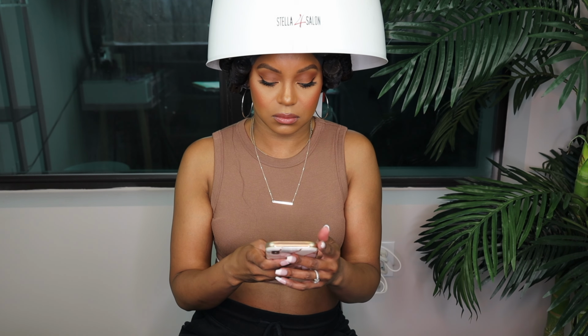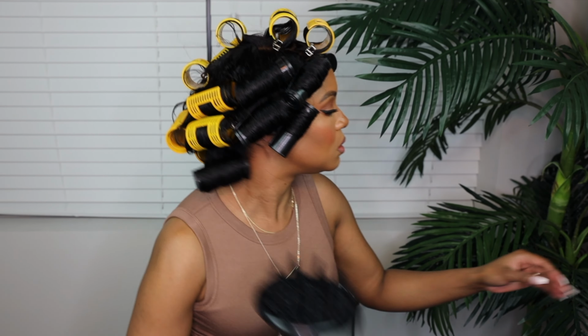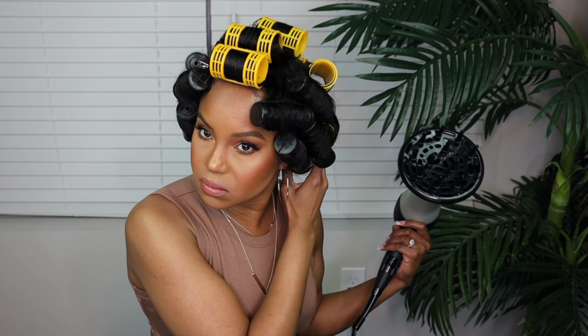So I sat under the dryer for maybe 30 minutes and then I noticed parts of my head were not dry. So I used a diffuser. I almost burnt my head, girl. It hurt real bad, but just don't use those rollers. That's all I can say.